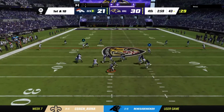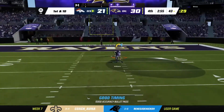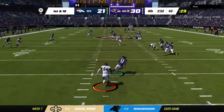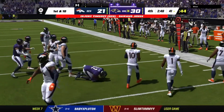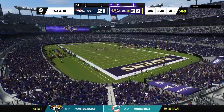They go play action now. Wilson going deep downfield for Ross. And this is intercepted. And that should do it. Picked up by Marcus Williams. And the Ravens are going to take over at their own 41.